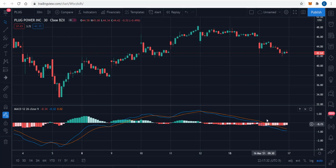We crossed over the zero line as well, which is just a strong indication that this move could very well continue. The reason I like to either see a strong separation, so this histogram up here, these bars actually are showing you the difference between the MACD and the signal line.